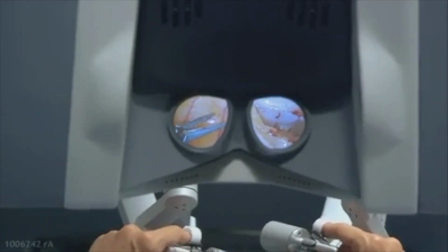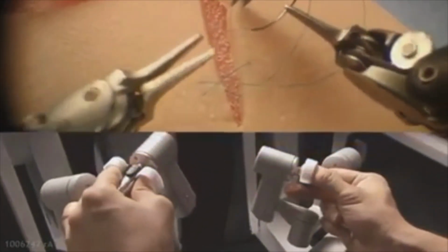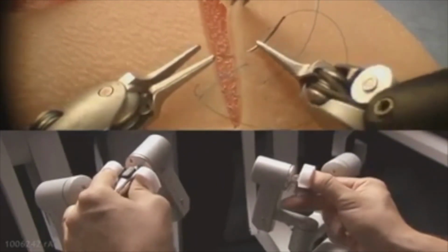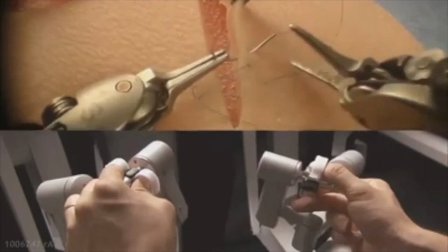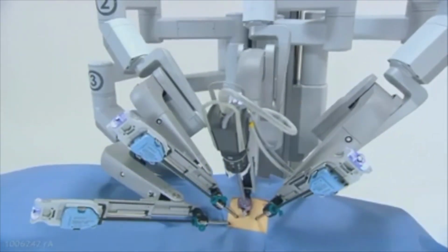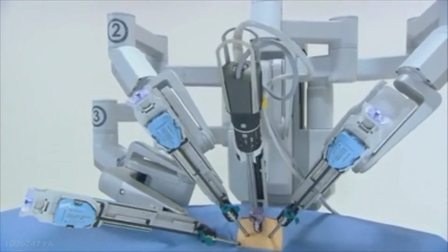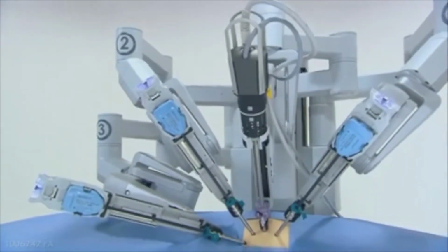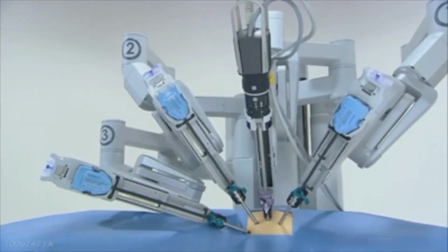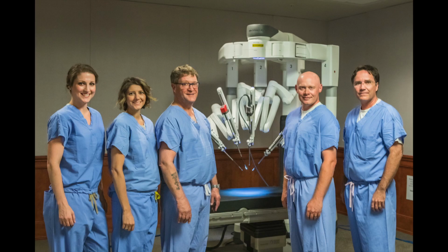It gives us much more range of motion and freedom of movement when we're actually performing procedures, and it allows for a minimally invasive approach to more technical surgeries. When we talk about minimally invasive, it's trying to do a procedure with the minimal amount of cutting or damage to structures. A typical surgery that we would perform without the robot would use an incision that's maybe 4 or 5 inches. Whereas with the robot, we can do that with several small incisions that are all less than 1 inch.